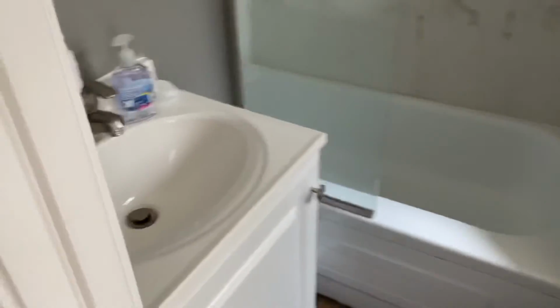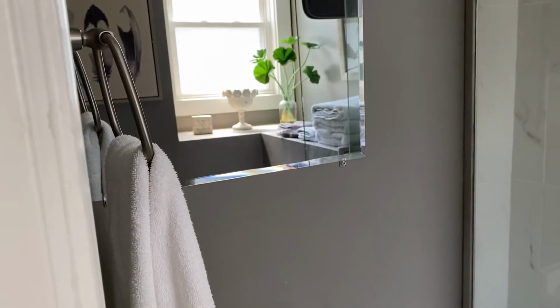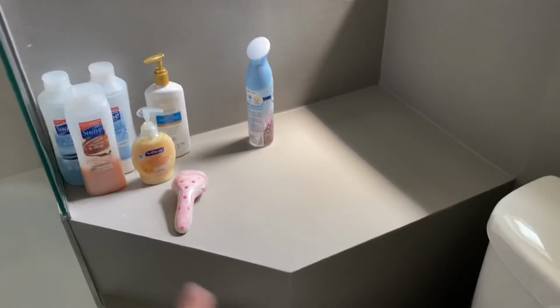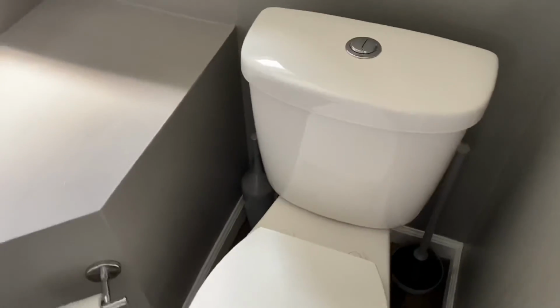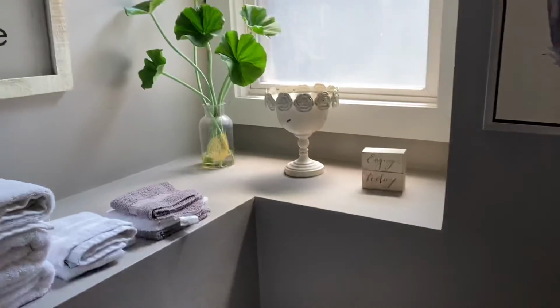So we've got the sink, extra towels, like a sitting area, the toilet. Oops, sorry. Should I get in here? Some pretty little things in here. And then, of course, the shower, which I'm going to be using here in a little bit.